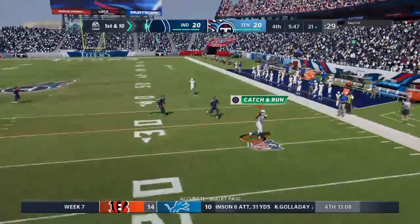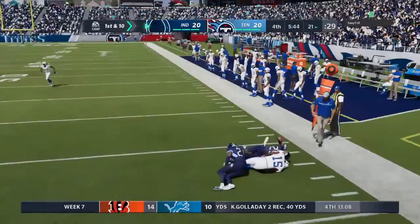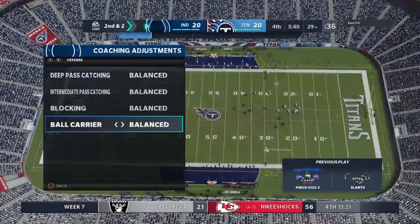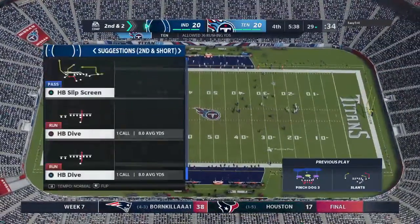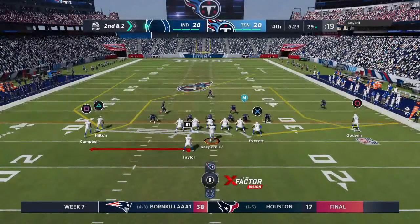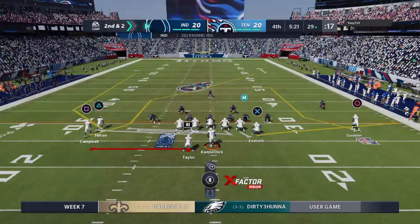Throwing on first down is Kaepernick. Campbell making the catch. And the result here, a pickup of 8. Leaves him with 2 to go on second down. A good pickup there. 8 yards on the first down completion. Facing a 2nd and 2 after that last catch. Good for 8 yards.